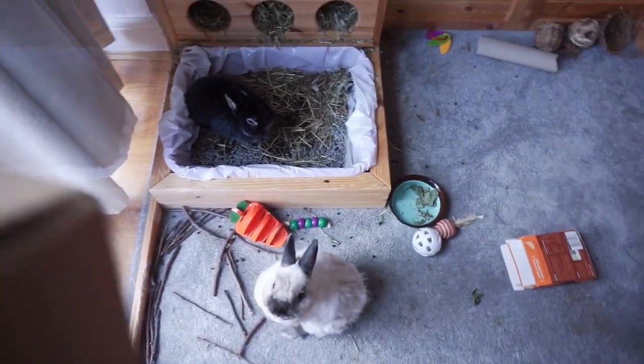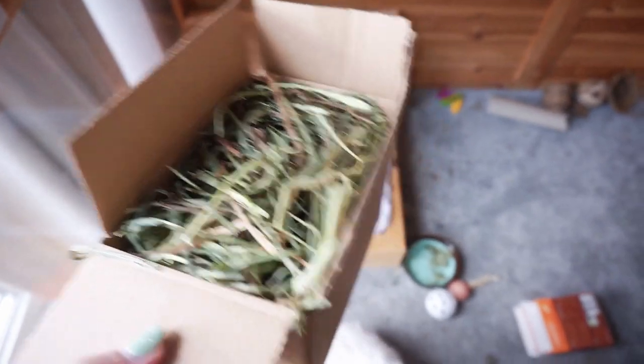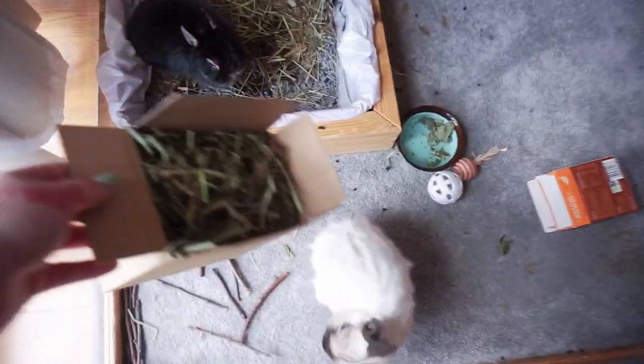Excuse the cage, it's a little bit of a mess. So because it's in a box and they can have cardboard, I'm just going to put it in.